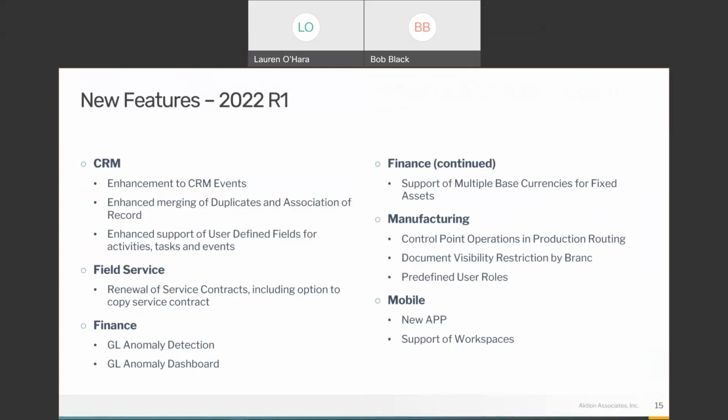Field service, and this is huge. This is something that was not in previous releases. You can take a service contract, and you can do a renewal and an option to copy a service contract. There were some challenges in that area. Someone who's got a service contract for a couple of years and a building gets sold, there wasn't a good way to redefine that service contract. Now we're finding this is the first step towards giving more flexibility in the service contracts.